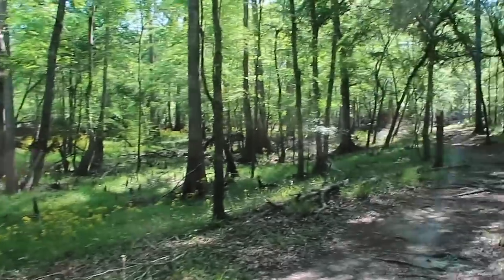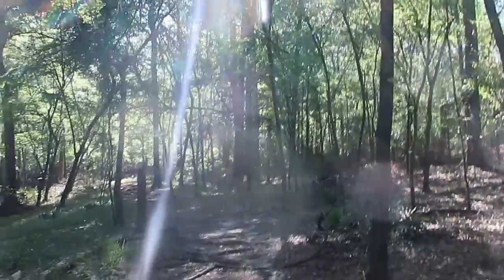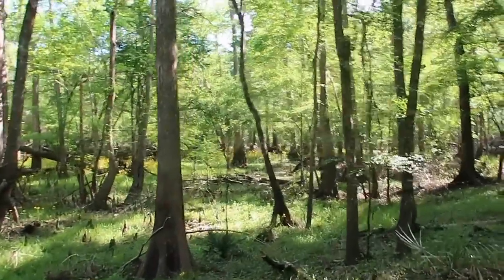This trail's been going. I don't know if it goes somewhere or back to our campsite, or if we have to turn around. I'm not sure. But this is just incredible.